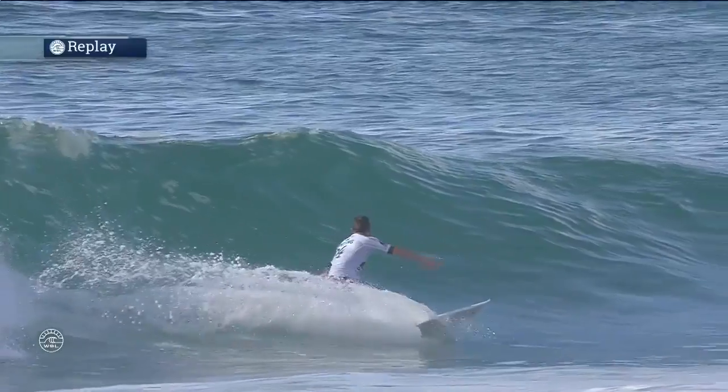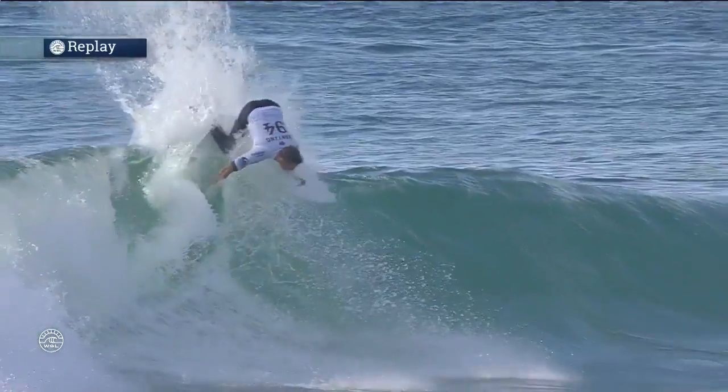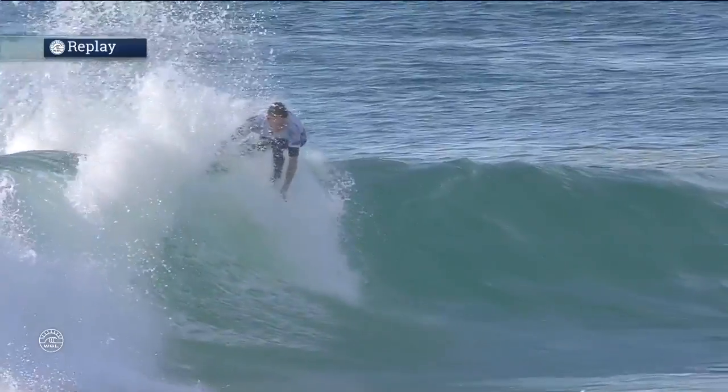Again, watch his back foot. He's going to coil up off the bottom. There's the upper body. It's going to reverse with the lower body. Watch the tail. Out the back. That is beautiful right there.